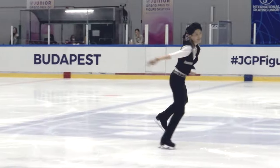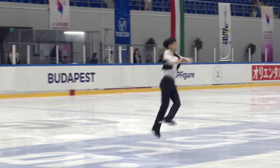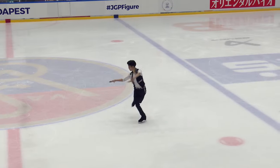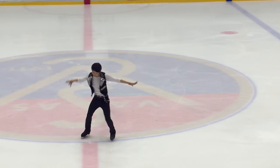The music changes pace. Such a difference to the Caruso from the short program, and he looked more comfortable with this, I thought. Yeah, he did. Absolutely natural. Hung on to that last jump, and there is the ending.